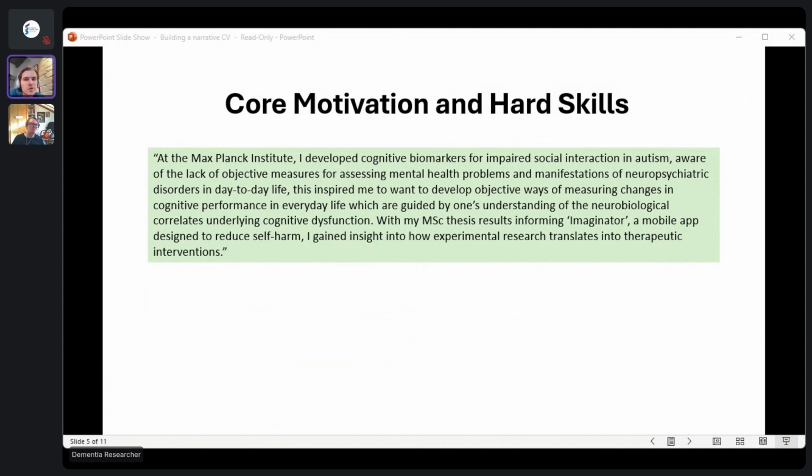And I've also mentioned here using a mobile app during my MSc thesis. So I've tried to show not just the wet lab skills, but also that I had an innovative, maybe different approach to looking at a scientific problem. So using examples where you can show that you haven't just used the classic brain scanner or pen and paper tasks, but actually where you've used a novel approach to attack a big scientific problem that's been meaningful. That can also be a good way to showcase your repertoire of skills.